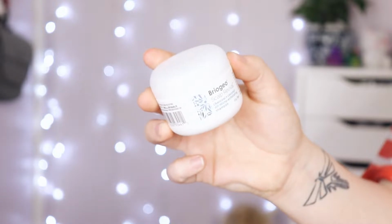So the next product I have in here is the Briogeo Scalp Revival Charcoal and Coconut Oil Micro Exfoliating Shampoo. This is just a little travel size, but I wanted to show it because I really did like this. And like I said, you see a common theme with cooling products. This is a cooling exfoliating shampoo. So you put this on your, it's empty, so I don't know what I was going to show you there. It's an exfoliating shampoo, so you put this in your hair and it just feels so minty.